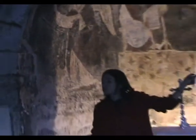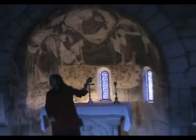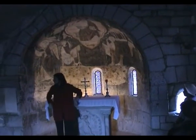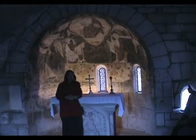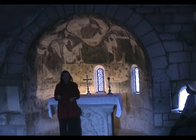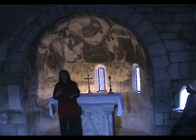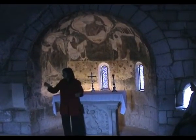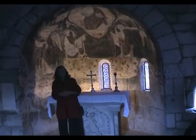And on the right there is another element, an angel with 6 wings. There are two behind his back. An angel with 6 wings is called a seraphim because even among the angels there is a hierarchy. So you have the archangels like Saint Michael, the seraphims and the cherubims.